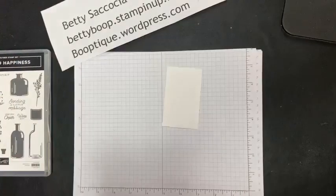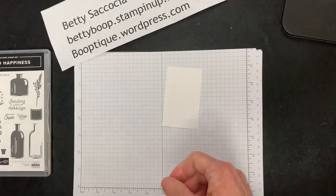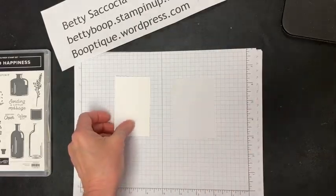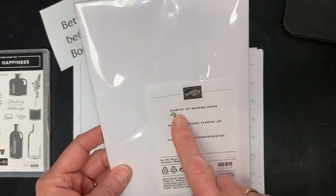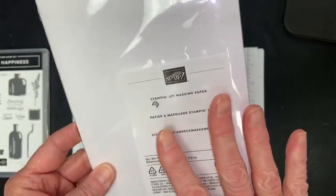Okay, so this is how I'm going to start my image. Actually, it's not how I'm going to start, because I need to... Is this it? Yeah, here it is. I need to actually make my template for my shooting champagne. And so I'm using the Stampin' Up! Masking paper to do this. This is what I've chosen to do it with.